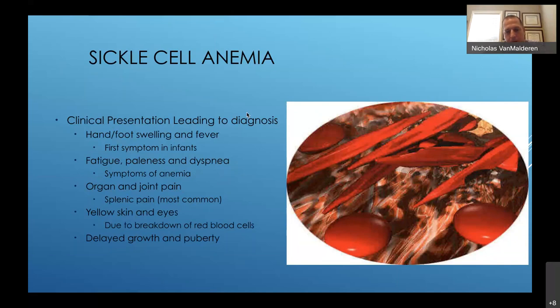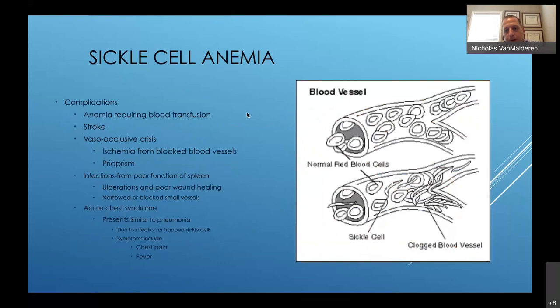Scleral icterus or yellowing of the eyes. They have delayed growth in puberty as a result of the anemia. So some of the complications you'll see with sickle cell, there'll be anemia that requires blood transfusion. They'll have stroke-like symptoms because of the vaso-occlusive crisis kind of picture where the cells are clogging up the vasculature and cause ischemic strokes.